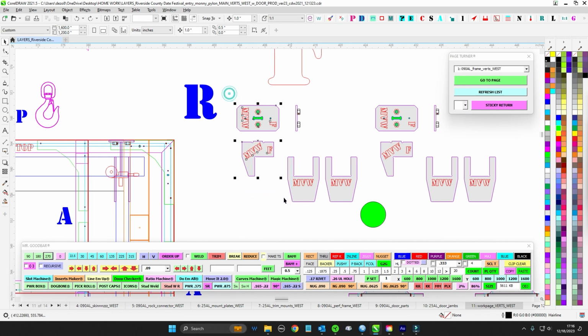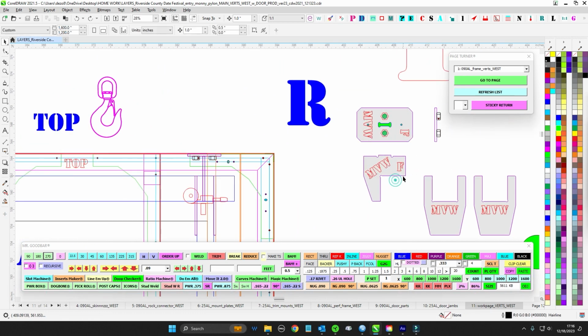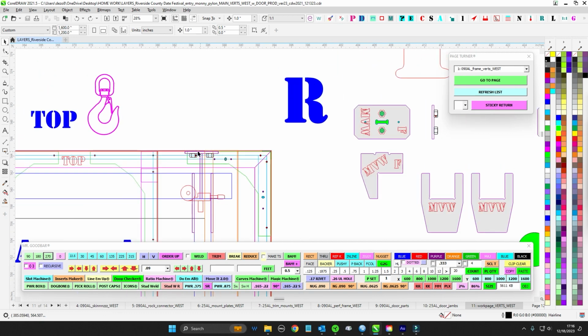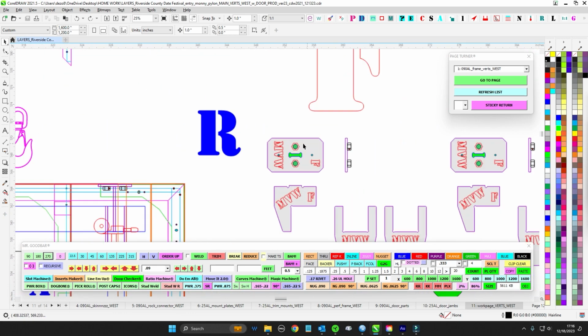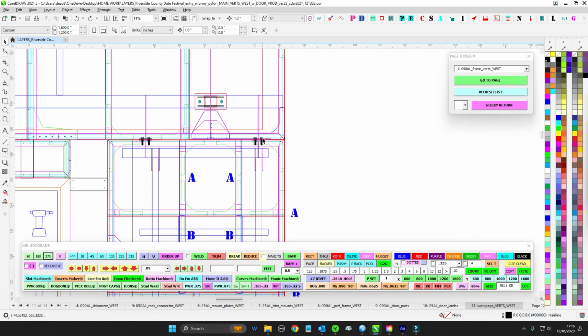These little guys, don't want to miss this. These are just little guys to make sure that they get notched into the top bar here and then get attached to the top. These are 1/2 inch, weld those in. Those are 1/2 inch nuts. What's going to happen is you can see here.